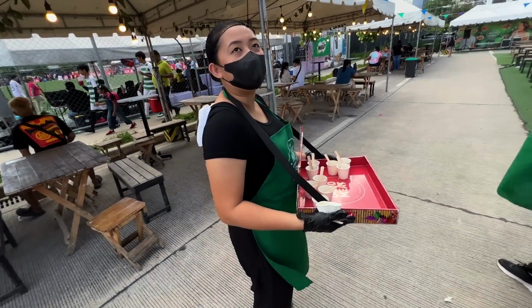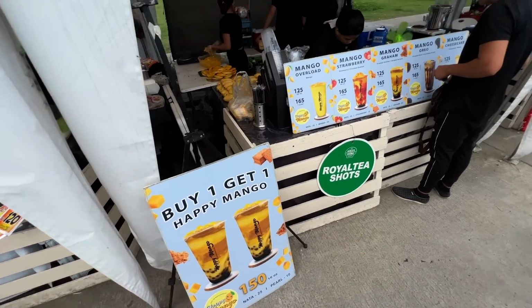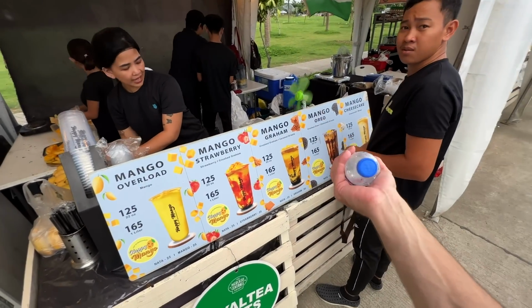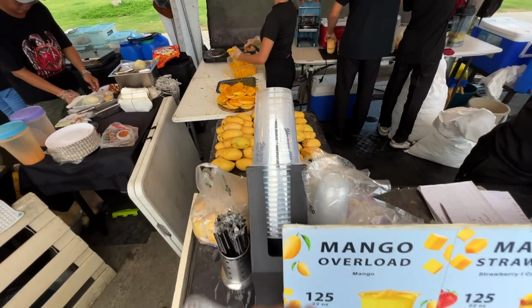Sisig rice bowl, 120. Alright, I'm looking for something to eat, but I've come across this drink stall, and it's buy one, get one happy mango. Oh my goodness. I kind of want to go with the Oreo one. You can get a 1 liter cup. Oh, look at that, that's a 1 liter cup there.